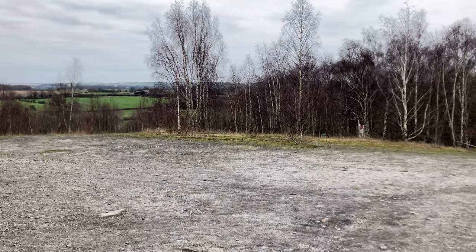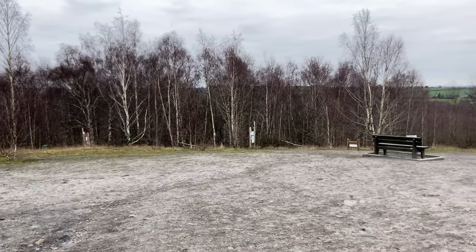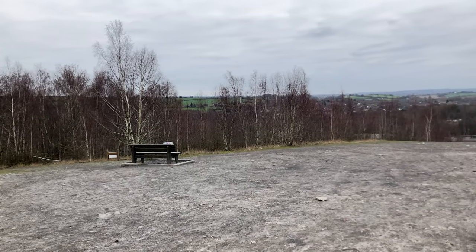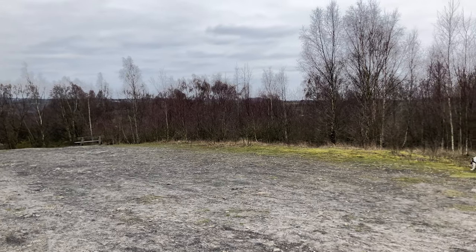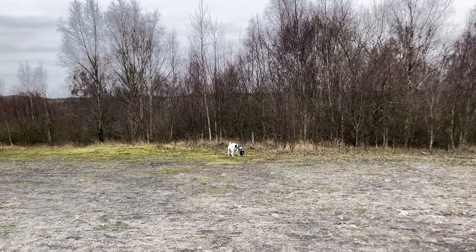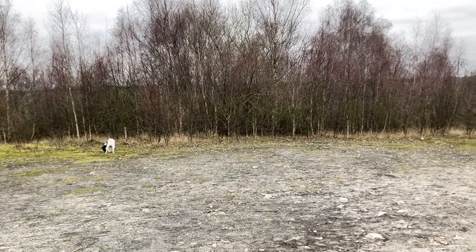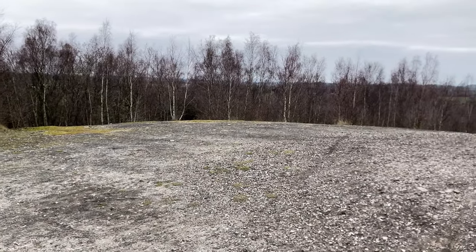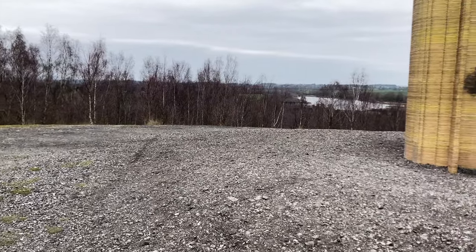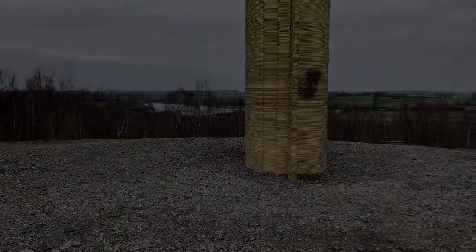I'm videoing this as I don't even think Steve would attempt to get up the hill. Sorry, Steve, I struggled, I'm not gonna lie. Smudge didn't know. I think he's the only one out of the three of us that didn't. But it's a beautiful view all the way around. Fantastic.